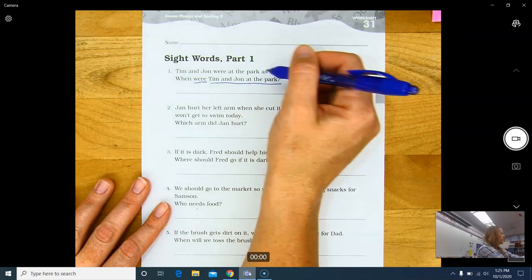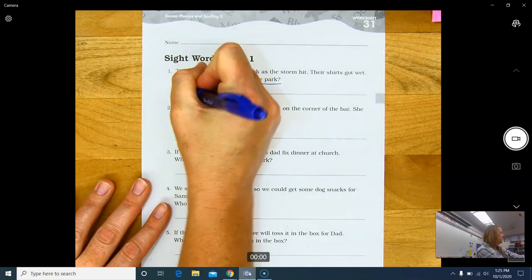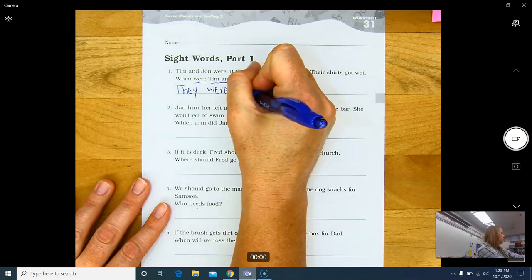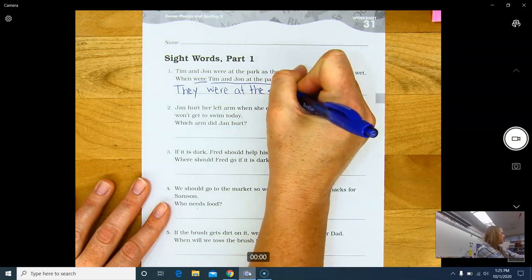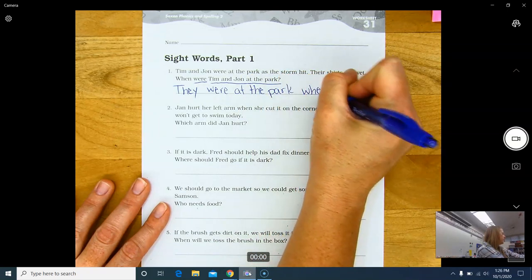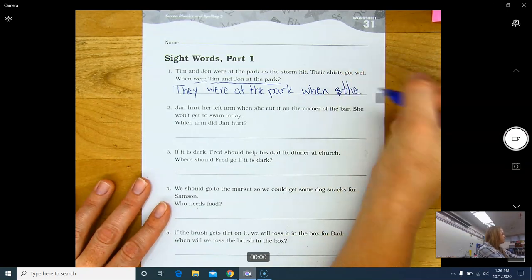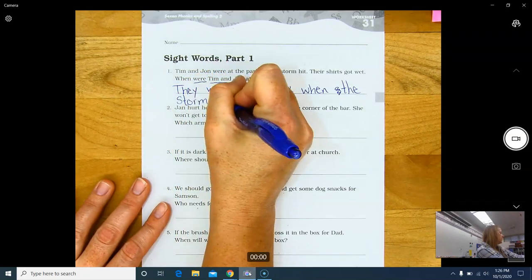Tim and John were at the park as the storm hit. So, they were at the park when the storm hit.